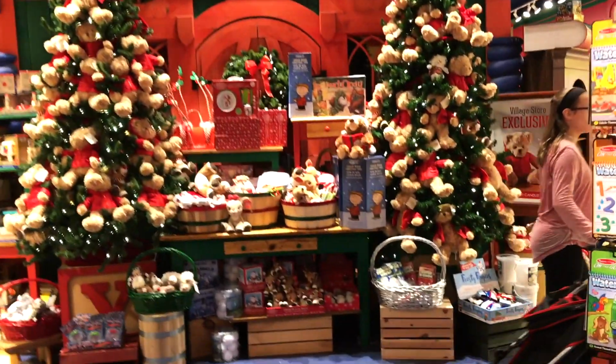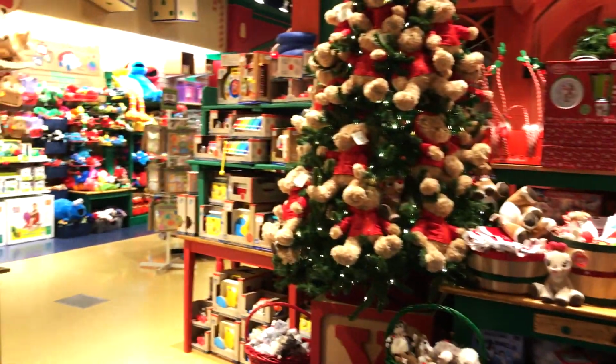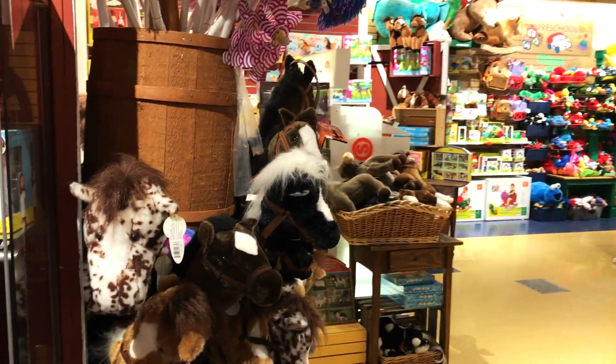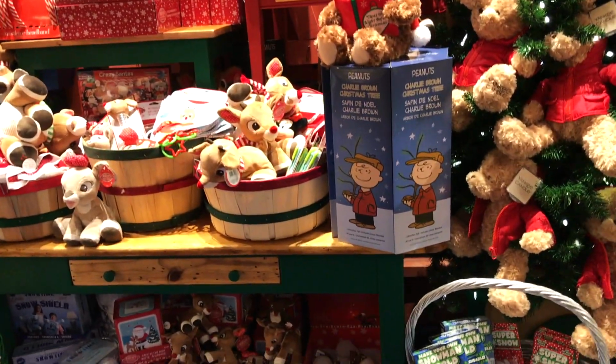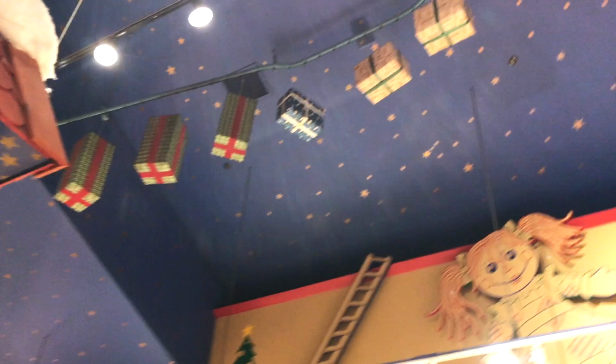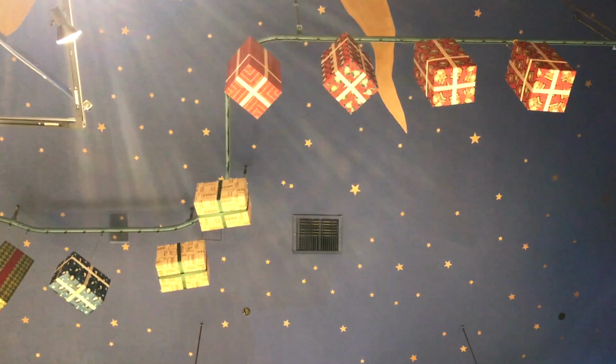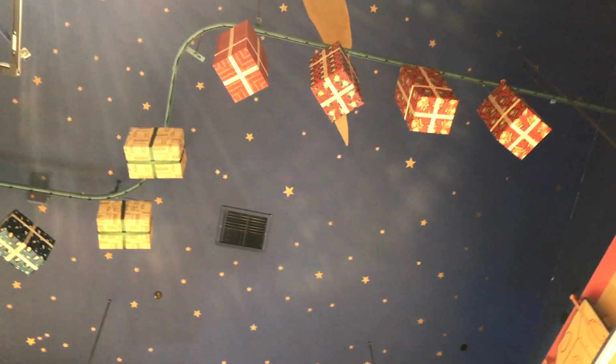Okay, and next we go into Santa's workshop, and this is like a toy store. There are so many toys. You could probably complete Christmas shopping for all the kids you're buying gifts for. And then you look up at the ceiling, around the whole top, they have these gifts that are on a track, circling around, and it's really cool. Little kids love to look up and see this. My daughter was amazed with presents in the sky.